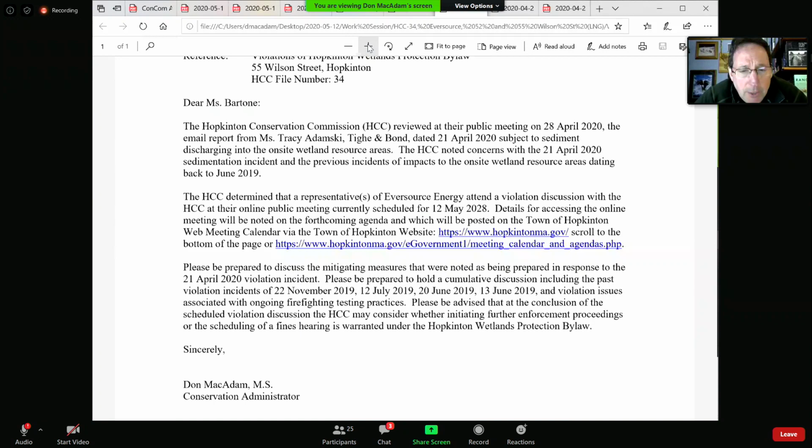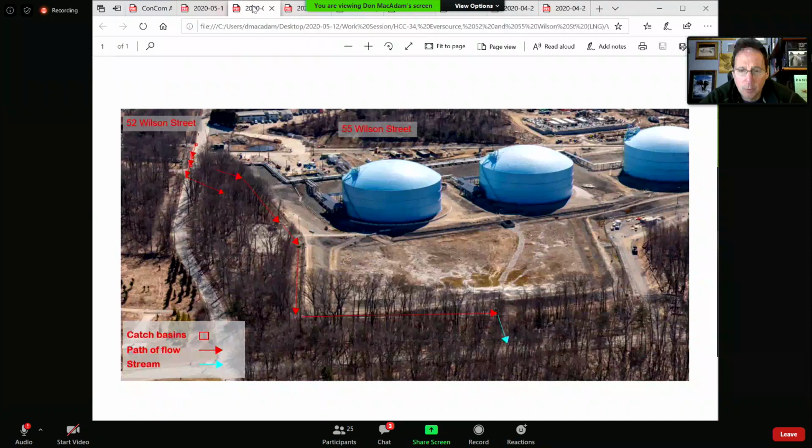And, as you know, with the new stormwater permit, the town is responsible for any kind of illicit discharges that go to the town stormwater system. So we have to be, as a commission, cognizant of that.